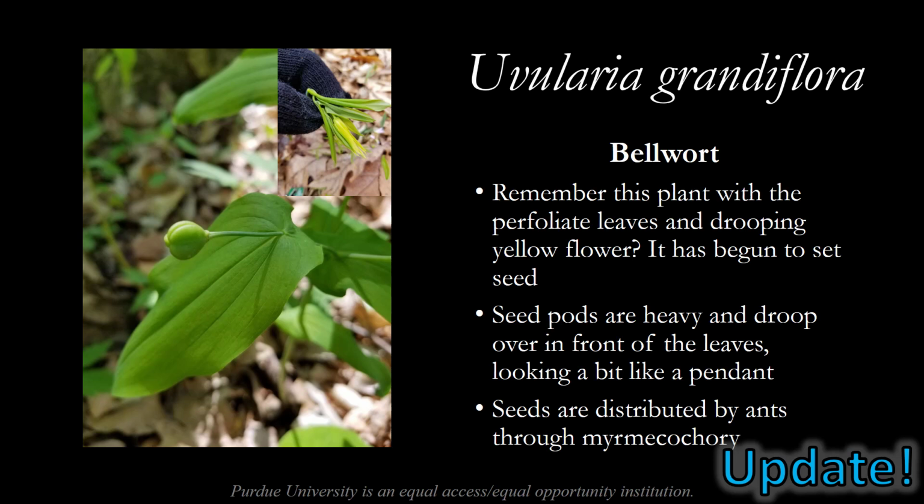Moving on to an update on bellwort. Remember this plant that has the perfoliate leaves and the drooping yellow flower? It has begun to set seed. The seed pods are attractive. They're heavy and they droop over in front of the leaves, looking a bit like a pendant. The seeds are distributed by ants through that process called myrmecochory that we've discussed several times over the past few weeks.